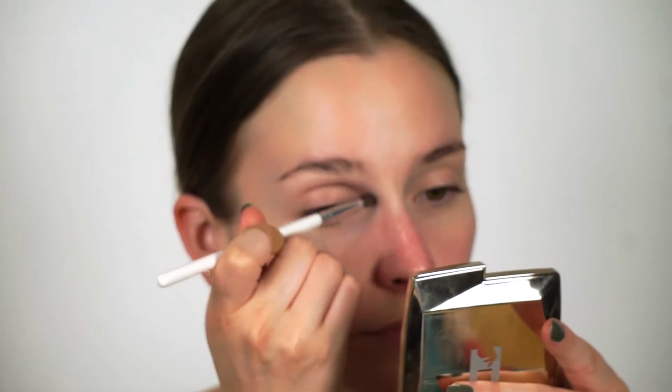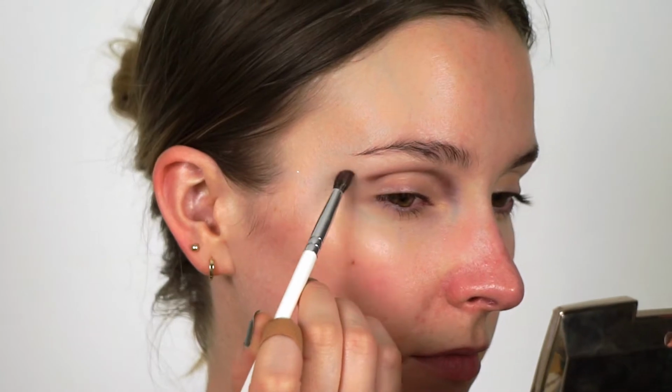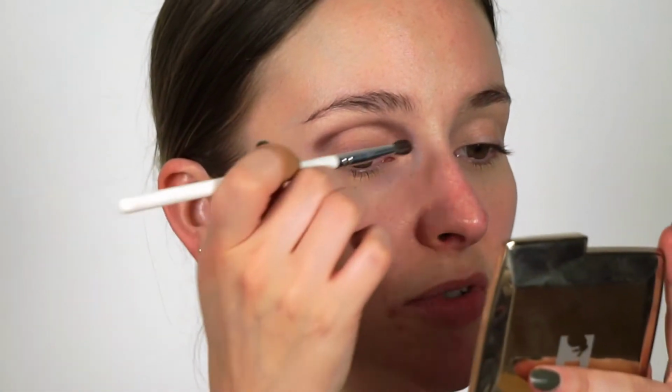I'm not going to apply too much color in the center of my crease, but I think I want to bring that also in my outer corner. But I think I want to keep that quite low and also very rounded. And I'm also mainly focusing this shade on the outer corner. So I'm not taking too much in the center of my crease. And so far these are blending quite nicely. They do have some payoff. And also the primer is doing a really nice job so far.